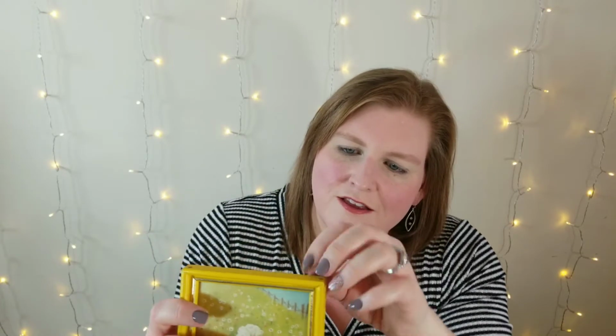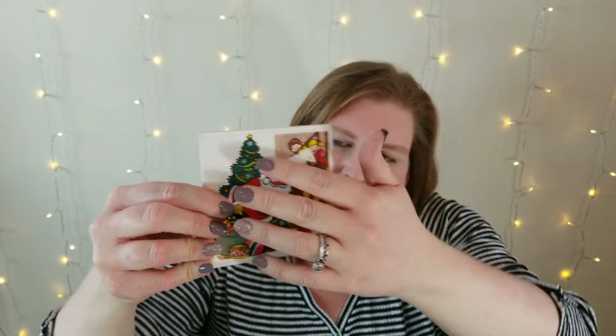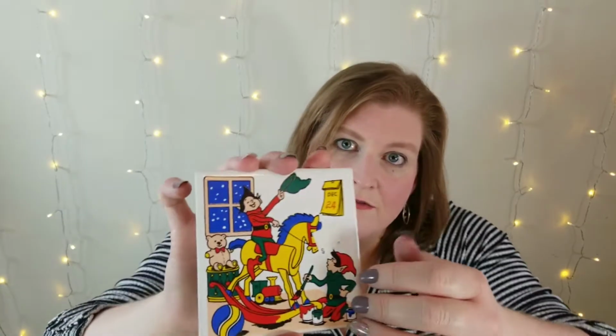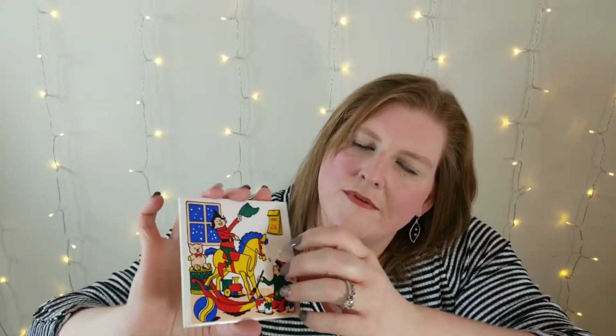Cute little wooden yellow frames. And I got these really cute ceramic coasters. They're Christmas coasters. This one's got Santa Claus putting out the toys and the little kids are watching him. And it's a set of 4. And then this one is the elves having a great time in the workshop, riding a rocking horse.